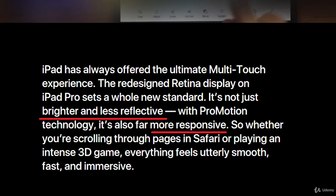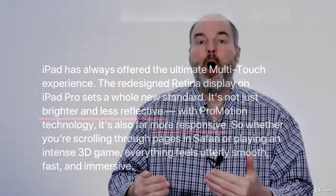They pack this paragraph with features and benefits. The screen is brighter, it's less reflective, it's more responsive. They explain why it's the best. They prove why it's the best.